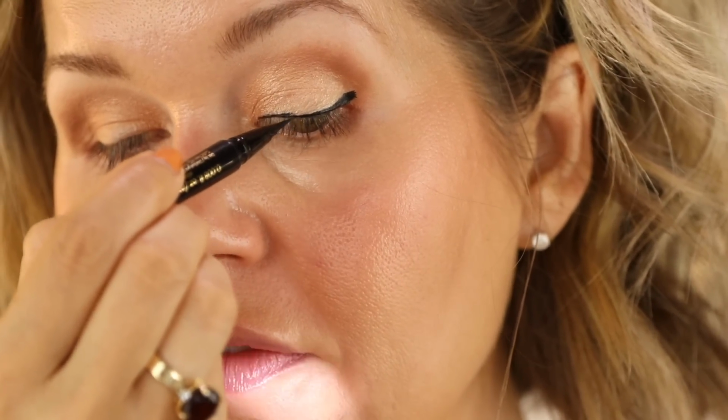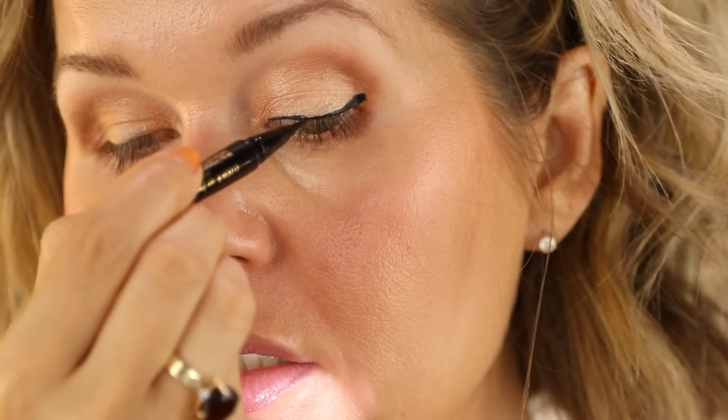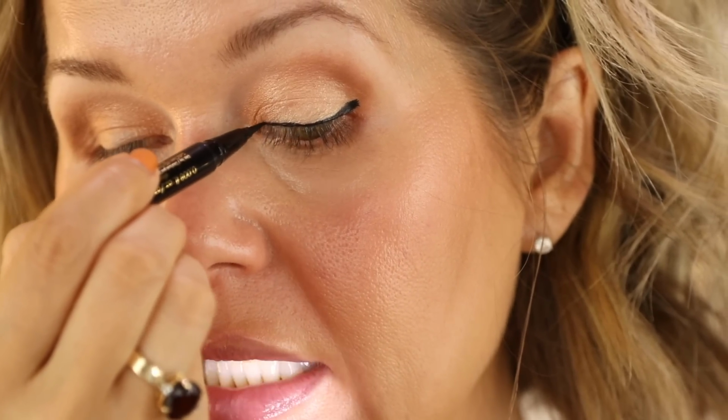If I'm wearing false lashes, I don't worry too much about having a thick liner because the band of the lashes kind of does that for me. But I'm not going to do false lashes on this tutorial today. We'll be here all day. So there you can see I have a tiny bit of a wing, and I'm actually going to bump it up a little, just to kind of give me a little bit of lift.